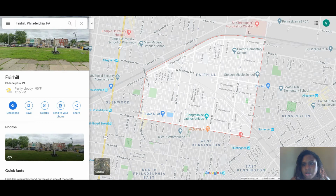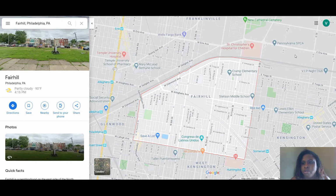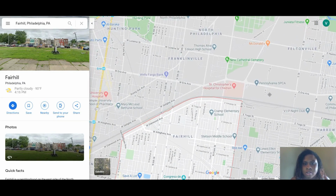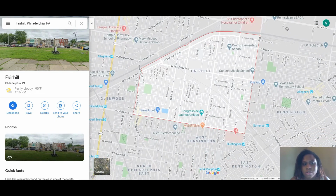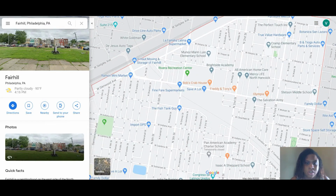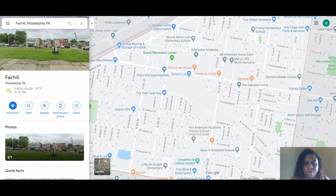There is the St. Christopher's Hospital for Children. There's the SPCA, which is right here, which I didn't really know was there, but I knew it was on Erie Avenue. I just never been there. Normally, when I go to the animal shelter, I always go to the municipal shelter at ACT, and that's in Huntington Park. Now, Fairhill is definitely featured in my Opportunities video, so here we go.